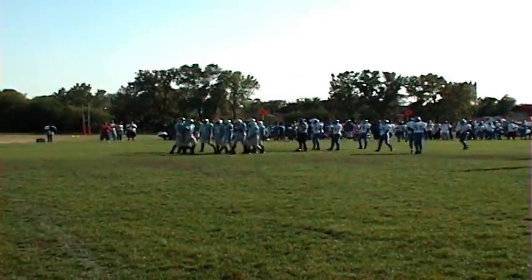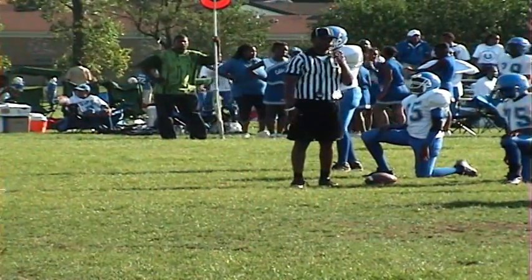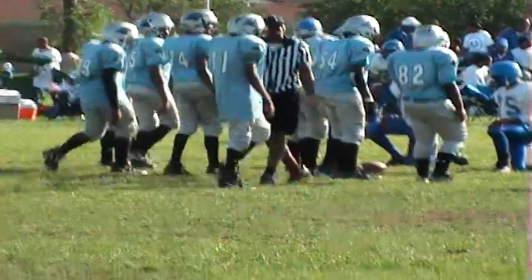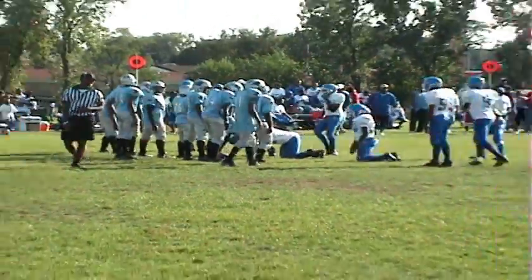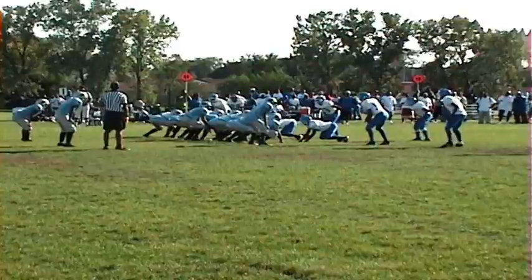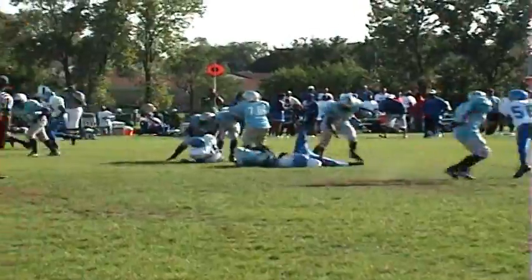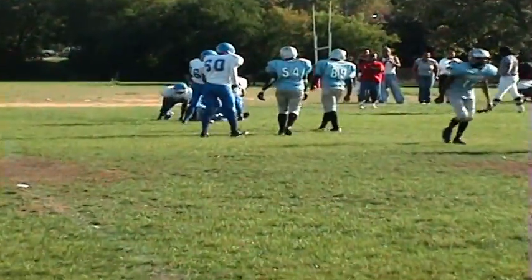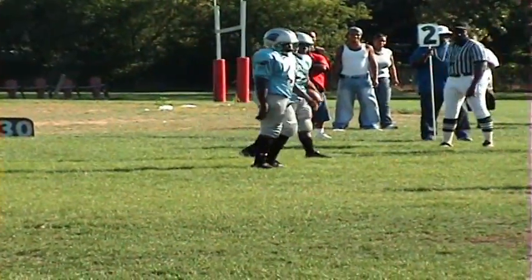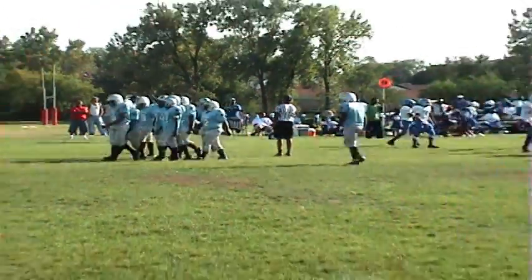Against the Panthers, all sides. Oh, he's drilled. Hangs on to the ball, but for a loss.